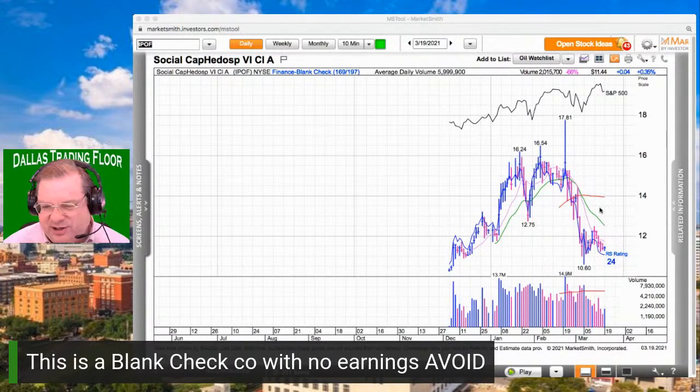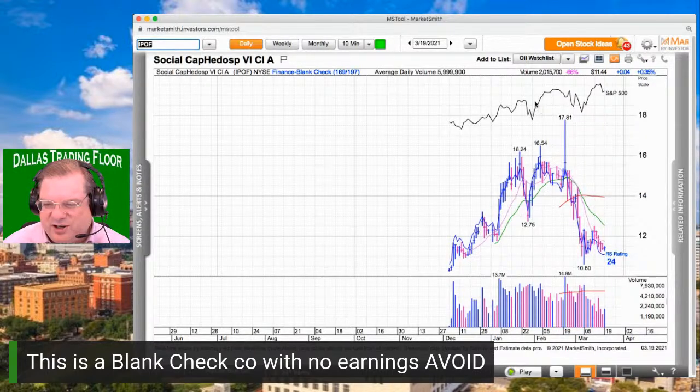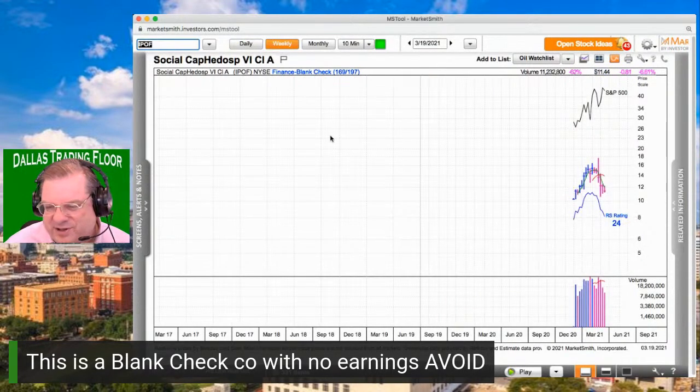You might do well in this, but then again, I'm a technical investor, so I'm always looking at the charts. This chart just isn't that good. This is a downward trending chart on the daily, so this is just not something I'd buy. It's got a relative strength of 24, which is not very good, to be honest with you. So I think you've got to be careful with this.